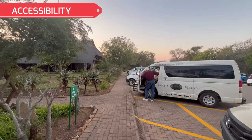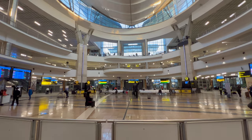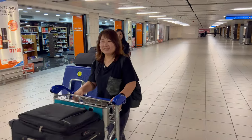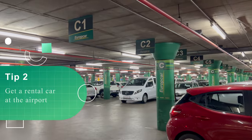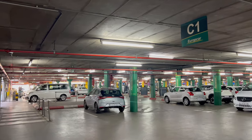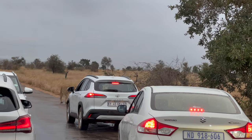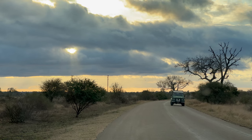Another major advantage of Kruger National Park is its accessibility. Located around 5 hours away from OR Tambo Airport in Johannesburg, it's easily reachable from major cities. You won't need to spend days traveling to get to your safari destination, making it an ideal choice for those with limited time. One of the best ways to move from the airport to the park is to pick up a rental car from the airport and drive around 500 kilometers to the park gate of your choice. When choosing a car, a taller car with a good suspension will be ideal, as this car will also serve as a safari car inside the reserve. Kruger has an excellent network of both tarred and dirt roads.